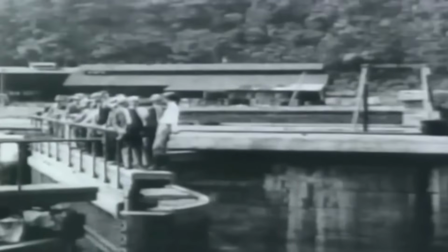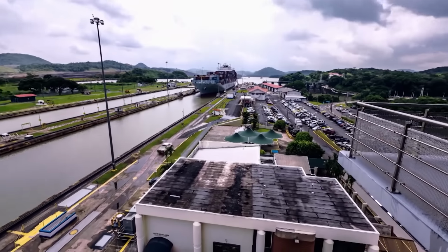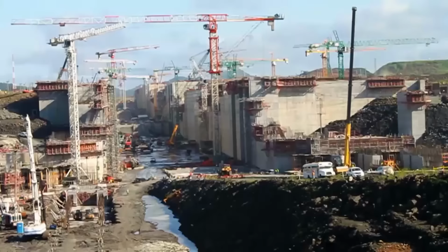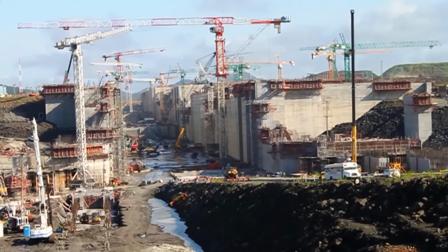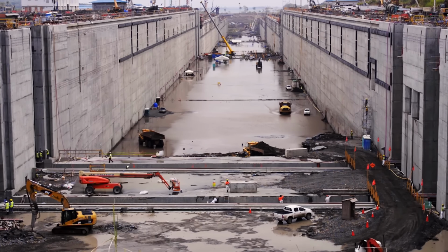For a mega transport like ours, such an excursion was impossible until very recently. The canal is over 100 years old and was designed for the largest ships at that time. Maximum width, 32.3 meters. For behemoths like the Trapper, that's not enough. Canal authorities began construction on newer, larger lock systems in 2007.